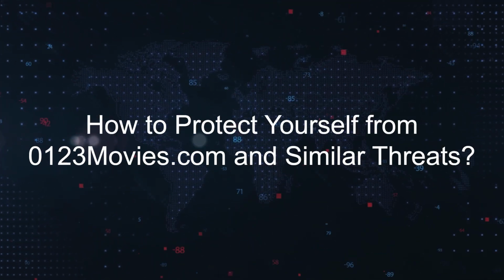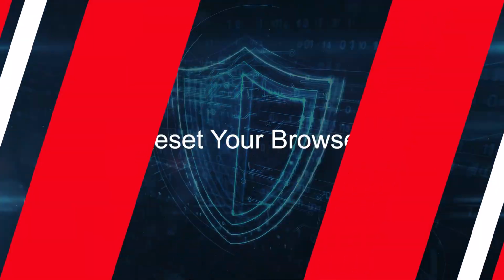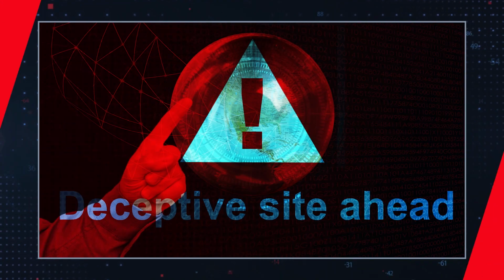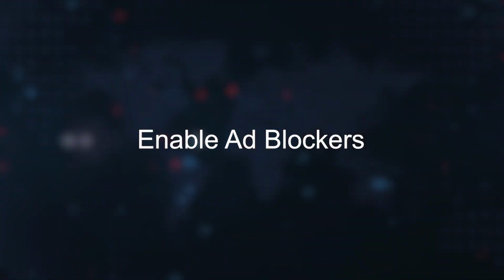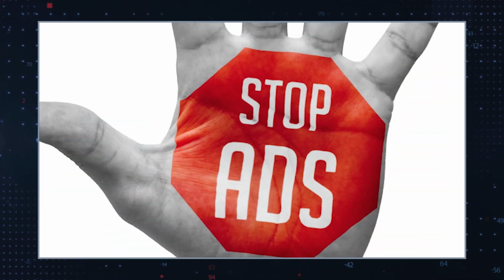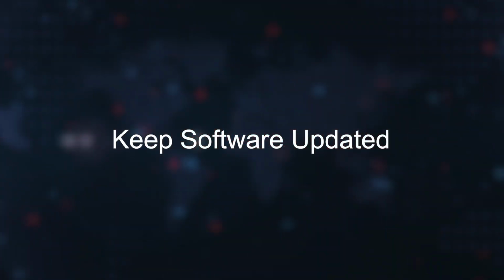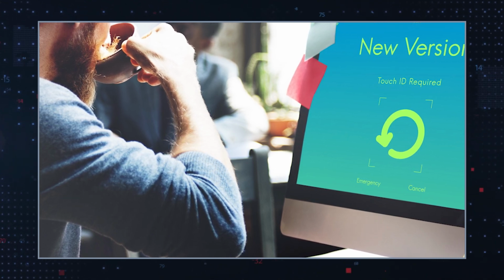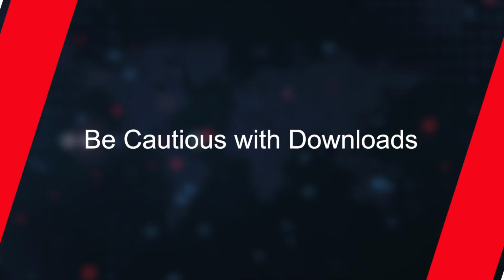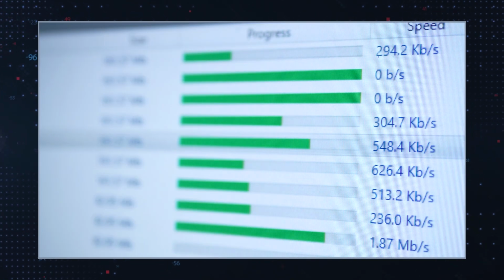How to protect yourself from 0123movies.com and similar threats. To ensure your safety while browsing the web, stick to legitimate platforms. Avoid visiting unofficial or unverified websites for streaming content. Enable ad blockers. Consider using reliable ad blocking extensions to prevent pop-ups and malicious ads. Keep software updated. Regularly update your operating system, browser, and security software to patch vulnerabilities. Be cautious with downloads. Avoid downloading files or updates from untrusted sources.